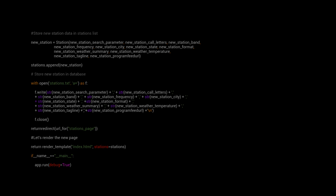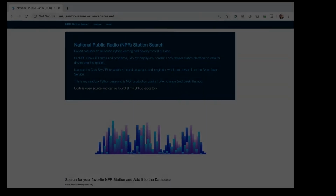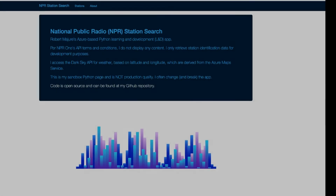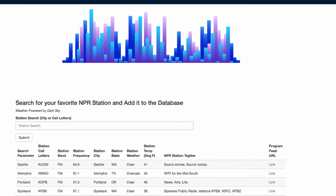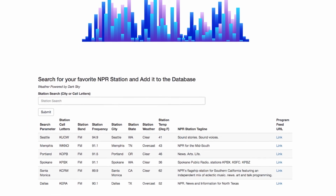So far, we've focused on the Python app. However, we do need a web page. This is how Flask Framework helps us. I'm not spending time on an HTML tutorial, but let's breeze through the HTML web page. It's available in my GitHub repo under the Templates folder.